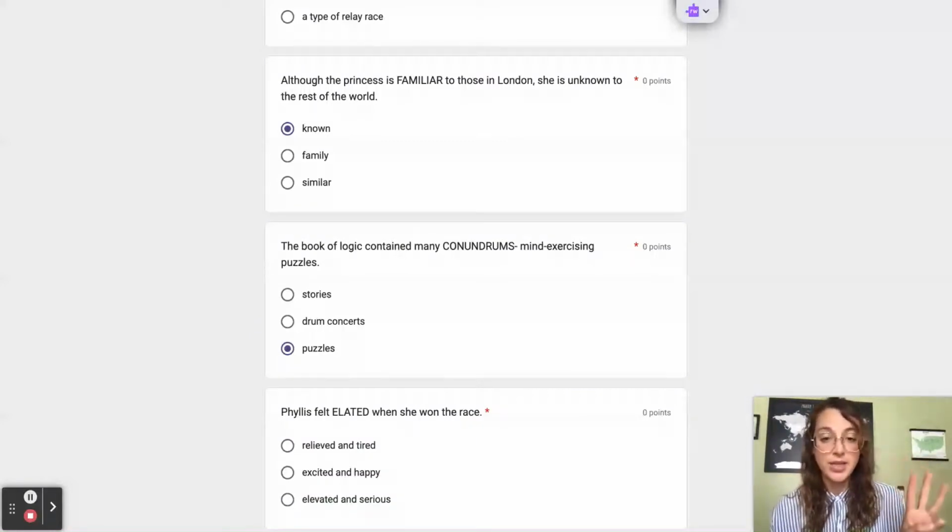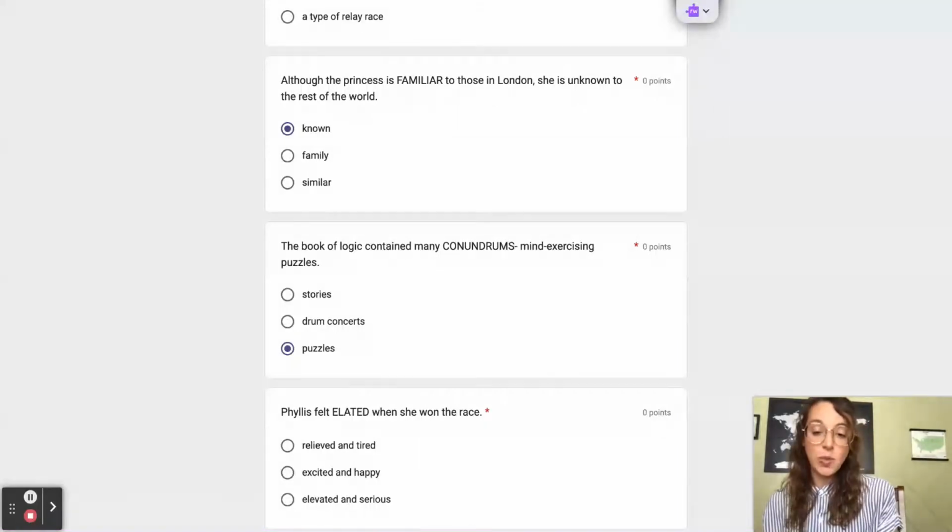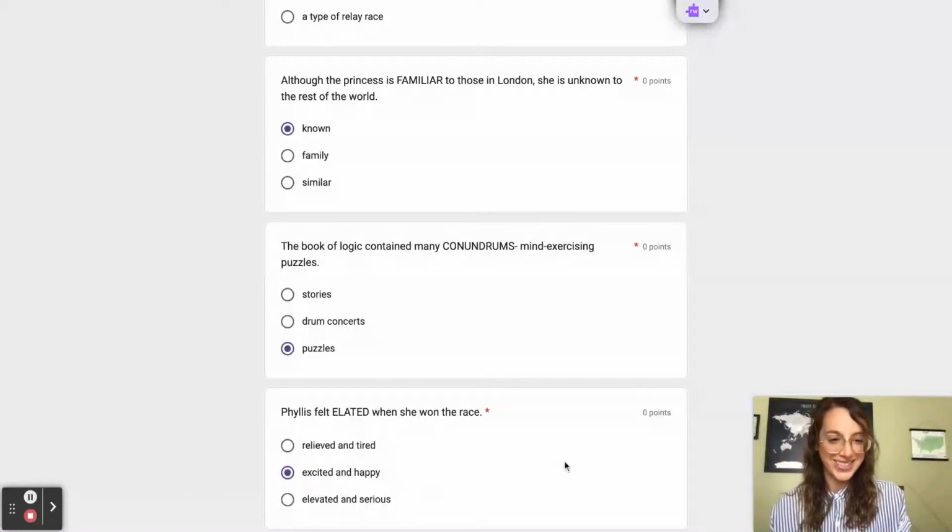Last but not least, and once again, we've had example context clues, we've had an antonym context clue, we've had a synonym context clue. The last E in ease is explanation. So Phyllis felt elated when she won the race. We have to look for an explanation of why she felt this particular way. And we also want to check the part of speech. She felt this way. This is describing her feeling. And then we know that she won the race. So what do you feel when you win a race? You feel excited and happy. And so that is what elated means. Okay, have fun.